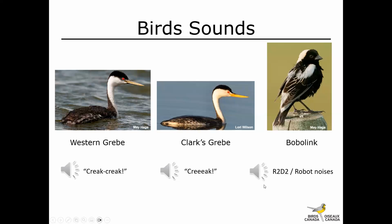And of course, the bobolink that does the R2-D2 robot sounding noises that are guaranteed to put a smile on your face.